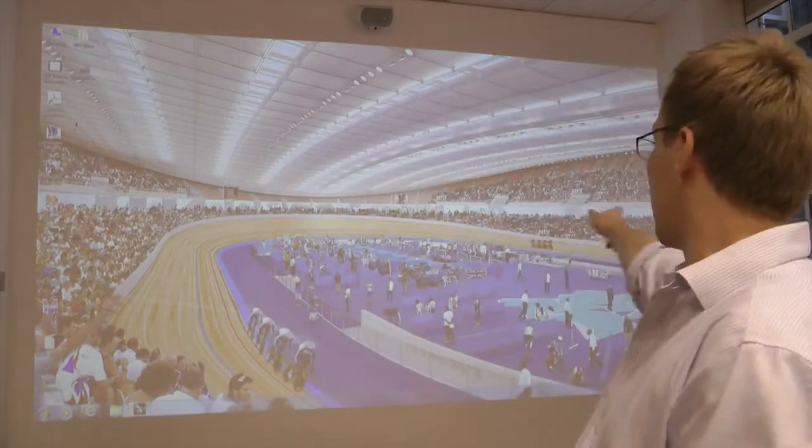Then the next thing is to make sure that all the crowd can see the action, of course. And so then on the home straight and the back straight, where the track is flatter, you can really build up the seating tiers from there. So that starts at the basis of see the action, support the action, cheer on the cyclists, and then it brings you up to give you the form of the velodrome.